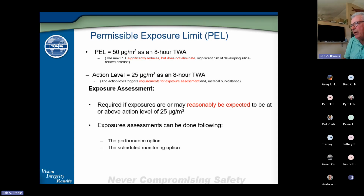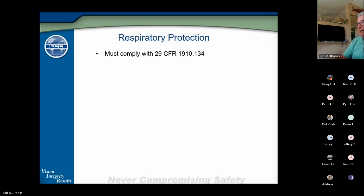The PEL is 50 micrograms per cubic meter on an 8-hour average. The action level where we get concerned is where we get to 25. I don't think we've got any operations where we can't put controls in where we get anywhere close to this 25. So you won't see us doing medical monitoring, anything like that. But you may get into something in your career, like I did, where you just can't control it if you got 25 jackhammers in a garage. So it gets a little complicated. If we go over 25, obviously we got to do some assessments about that.